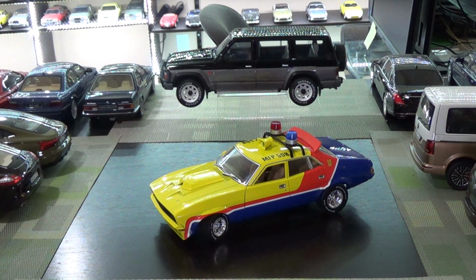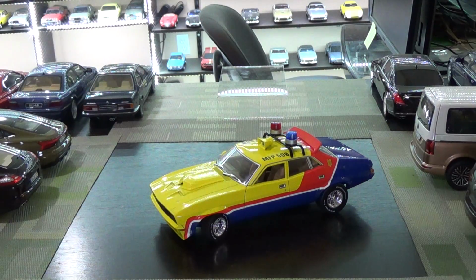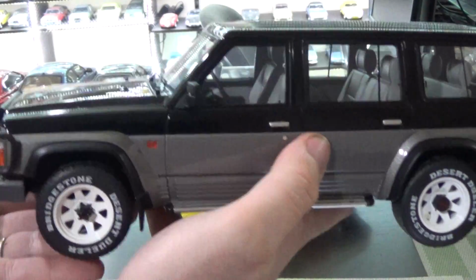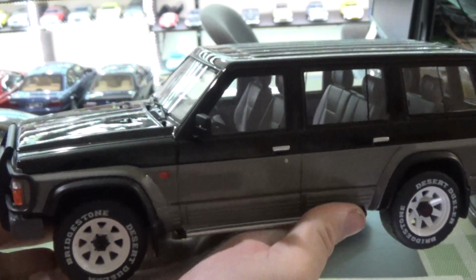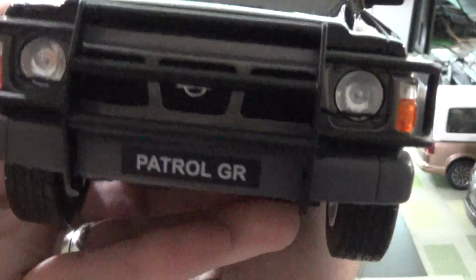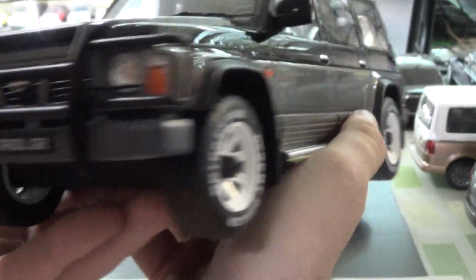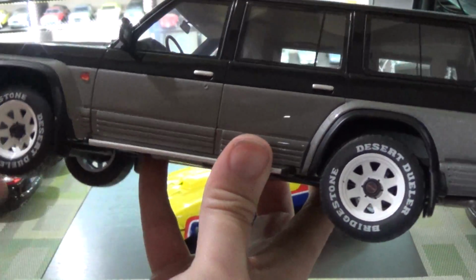Next up, we have resin. This is a Nissan Patrol, so proper JDM SUV from late 80s, early 90s. Pretty neat piece. Again, no one really makes this. This is by Otto. Relatively detailed interior. Windows are actually pretty good for resin. Don't have open grills. This kind of reminds me of an Isuzu Trooper from the time period, if you remember that.